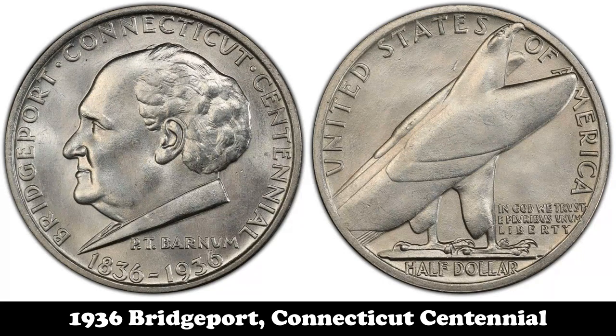Also, many collectors believe P.T. Barnum was chosen for the obverse of the coin based on his fame as a showman. But in reality, P.T. Barnum was greatly involved with the early history and planning of the city of Bridgeport and once served as the mayor of Bridgeport, Connecticut.